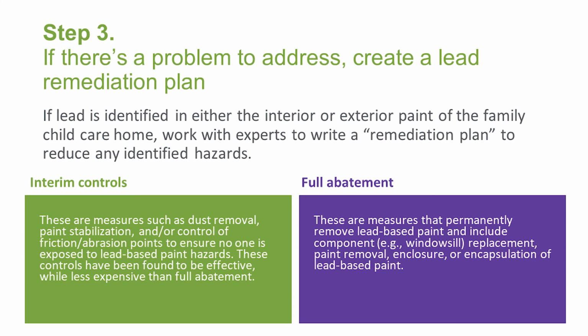Paint stabilization just means repairing any defects that are causing the paint to deteriorate, removing any loose paint using only approved safe methods, and applying a new protective coating of paint. Regardless of what specific measures are used, if you take the approach of using interim controls, some intact lead-based paint may remain in your home, but it will not pose a hazard as long as it stays intact and isn't deteriorating. These controls have been found to be effective and are less expensive than full abatement.